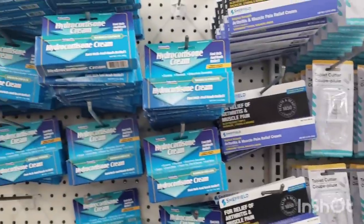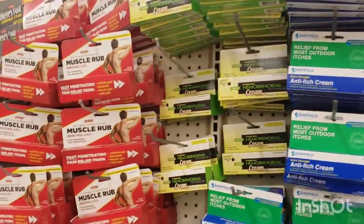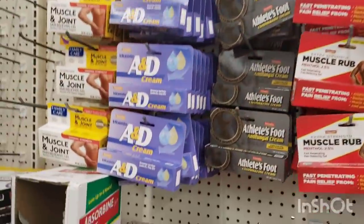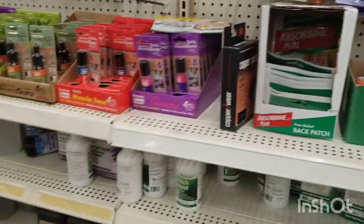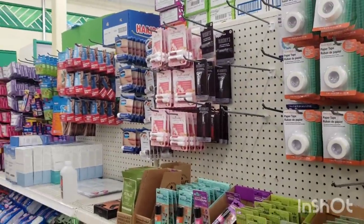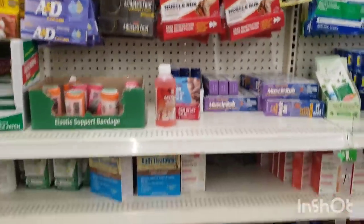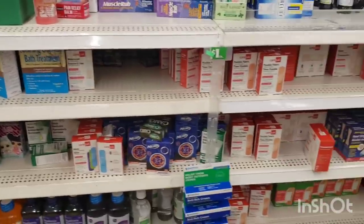I just like to take a look for all sorts of home remedy medication that's over the counter that you could pick up at the Dollar Tree instead of going to the pharmacy and paying full price. And really, I'm so grateful that the Dollar Tree has all these choices and I could always count on picking them up.